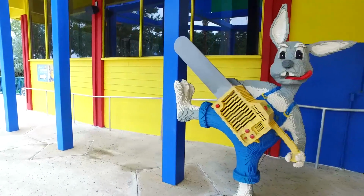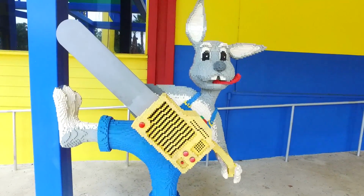And wait, is this a rabbit with a chain? What the crap is this doing here?